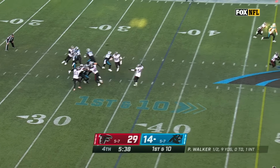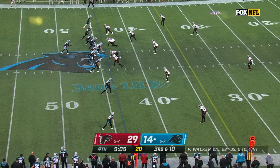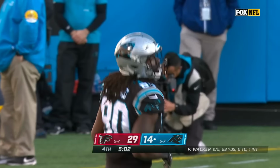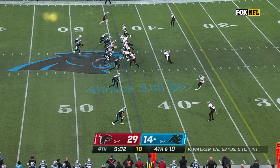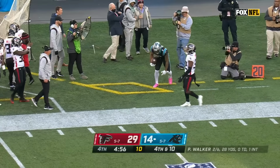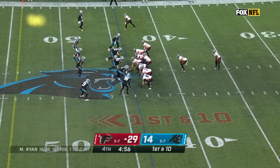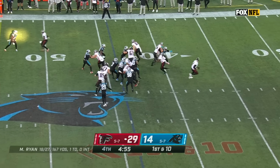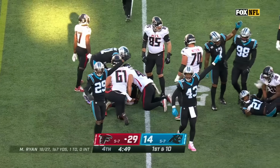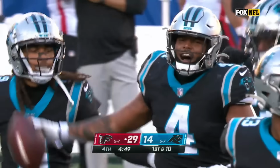Walker's pass caught. They're down at 10 for P.J. Walker and the Panthers, trailing by 15, just over 5 minutes on the clock. Walker's pass is off the hand of Ian Thomas. 4th down and 10. Walker hit as he gets rid of it, and DJ Moore was out of bounds, but a spectacular effort to pull it in. There's Allison. Oh, fumble. Panthers have recovered. Carolina still has some life. Jermaine Carter comes up with it.